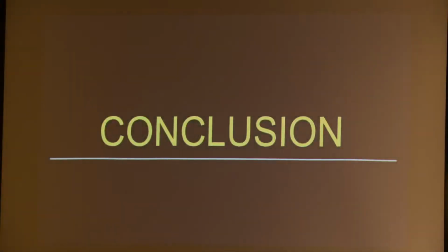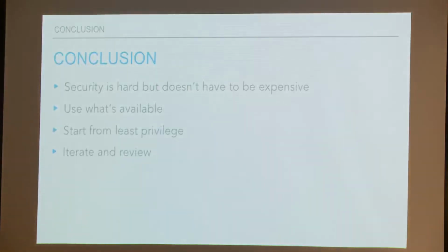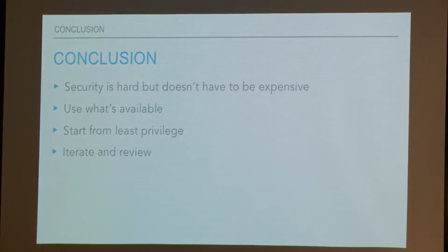But in conclusion, what we want to get across today is that security is tough. The work that we've done has not been easy. It's not like this has all been half a day of work and go drink some beer. This has taken months, if not years of work to actually get to a decent place. But for startups, it doesn't have to be expensive. Sorry, any vendors who are in the room, but you don't have to go out and buy a security tool. You don't have to buy a bunch of boxes to shove in your network. You can do a lot with what you have.